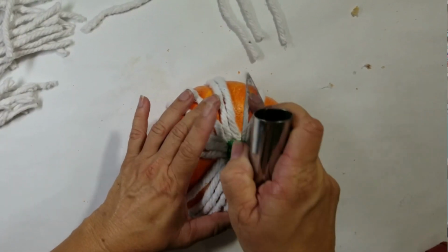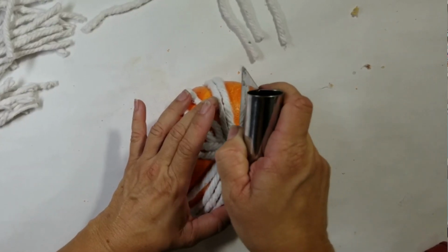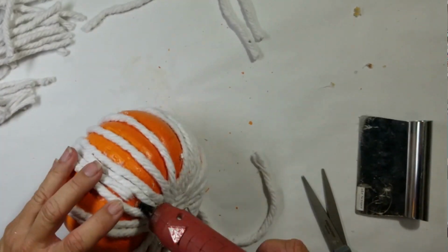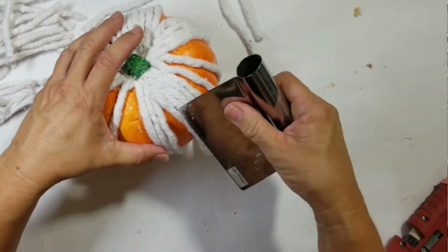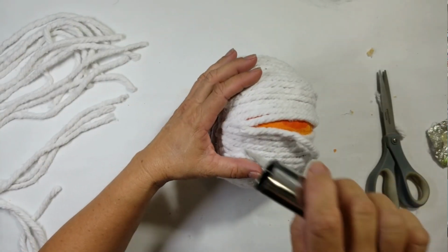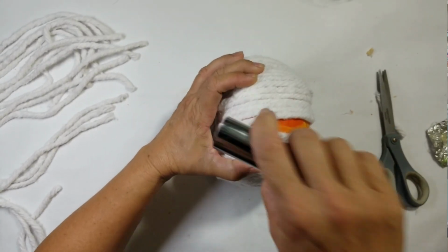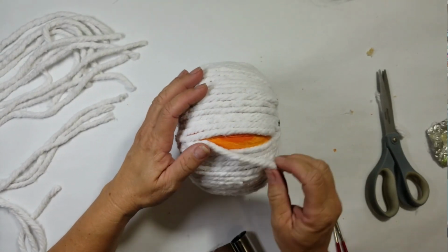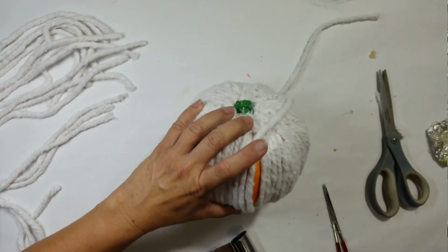So here's where the scraper is really valuable. I can press into the rope here and really give it that groove that makes it look like a pumpkin. All in all, I spent about 40 minutes on this particular one, and as I would finish up a section and have a groove, I would just take a little scrap and tuck it in. This really was such a simple project to do. And again, my scraper, but you could probably use a stick or your X-Acto knife as long as you're careful, just allowed me to really tuck the fibers in, and I would just work it until it all blended together.